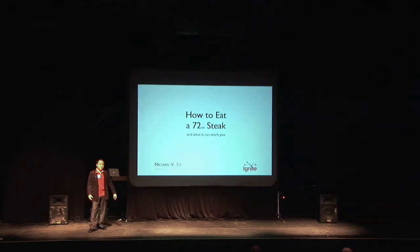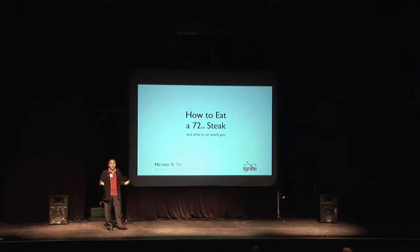Well, good evening. I'm not Kobayashi, and I'm not Joey Chestnut, but I am here to tell you about how to eat a 72-ounce steak and what it can really teach you.